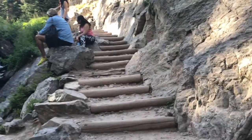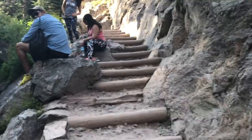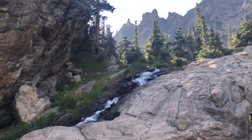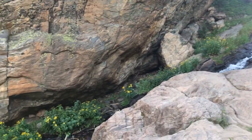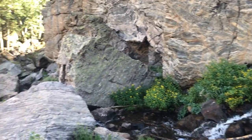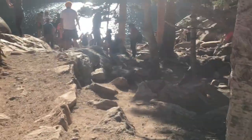Initially I had planned to come to Dream Lake and go back, but now I am thinking to go to Emerald Lake. As I have come so far, I think it is worth going a little more. I reached Emerald Lake.